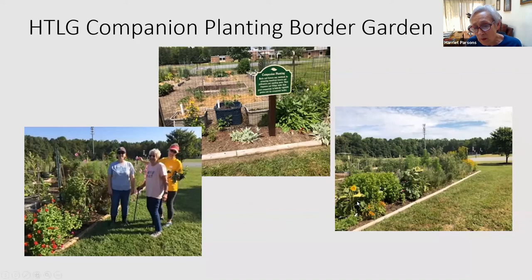Well, if you stop by the garden during the plant sale in May, we won't be this far along, but you'll see that we're pretty well established there. We're very proud of our garden.